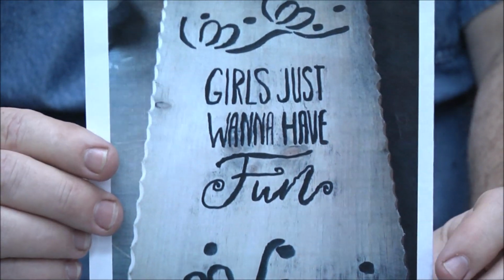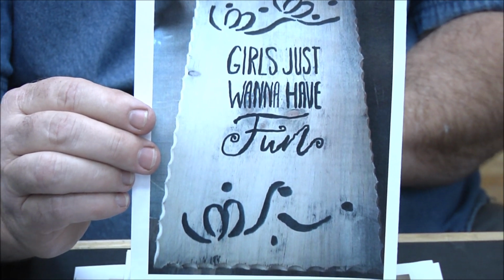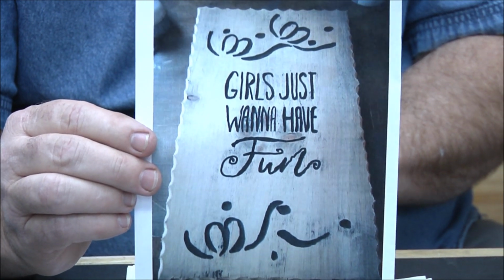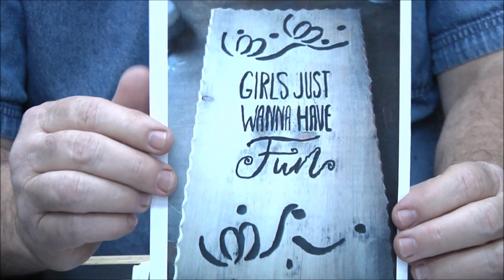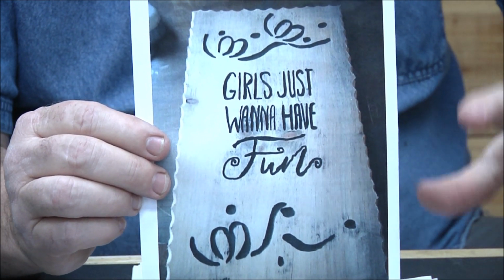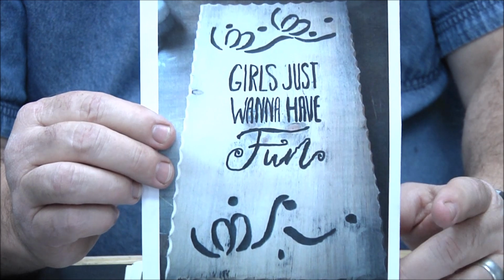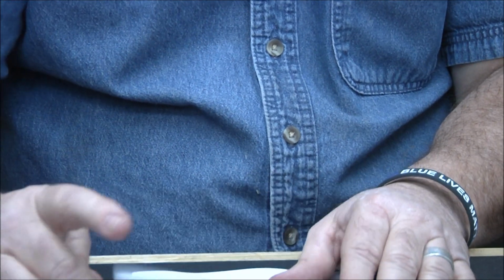Natalie Watson. Natalie's early on in her sign carving career, and looks good. Good job. I think she wanted to leave it somewhat rustic looking, and that's a tip for you guys. If you want to leave it kind of an old weathered look, just don't sand off all of the black, and that's the way it comes out. So great job, Natalie.